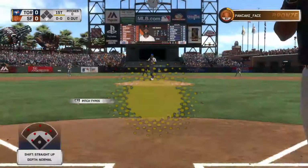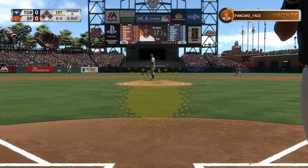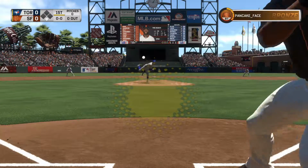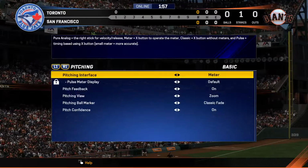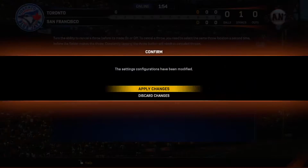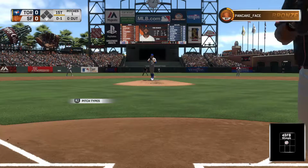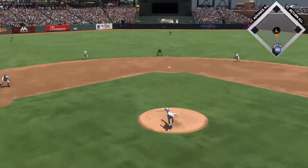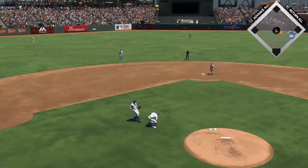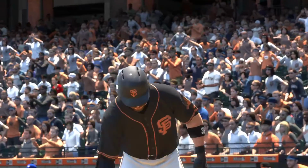And there you see Denard Span as he gets ready to lead off the home half of inning number 1. Center fielder, Denard Span. And that's dead center for strike 1. And the recovery won't be in time as he'll beat the throw to first.